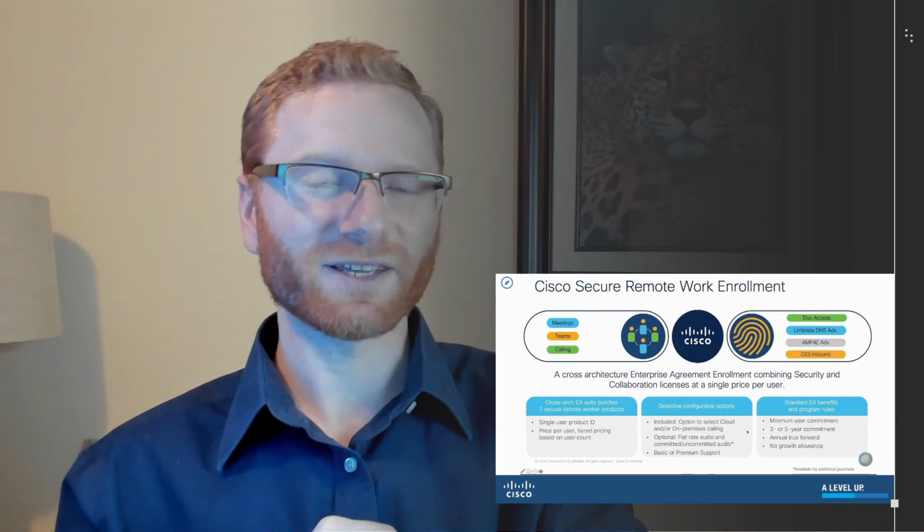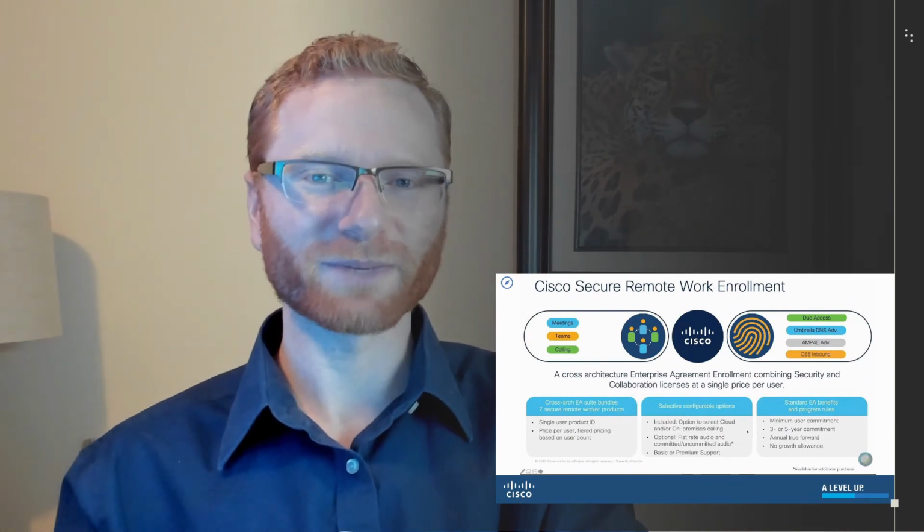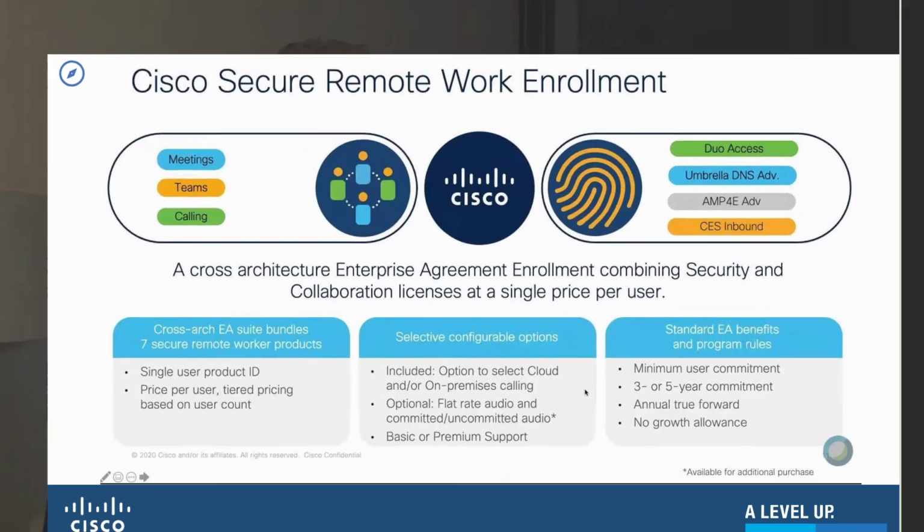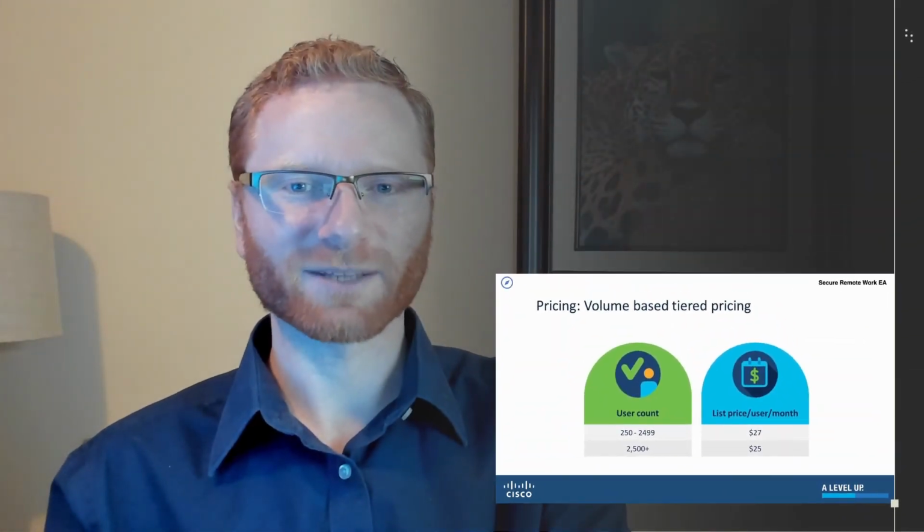So I mentioned bundling multiple EAs together a little bit earlier. Let's take a closer look at one of those. This is the Cisco Secure Remote Work Enrollment. This is going to have both the meetings, Teams, and calling as part of the Collaboration EA. And then you're also going to have Duo Access, Umbrella, AMP for Endpoints, and CES Inbound as part of the security side. And you can get these two bundled together as one EA, which gives you a better price discount across the board. And actually, let's take a closer look at some of that pricing.